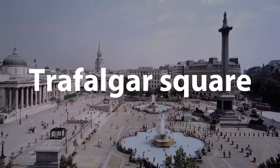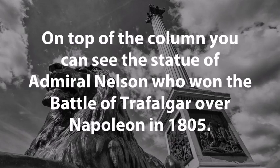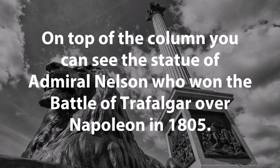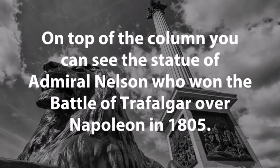Trafalgar Square. On top of the column, you can see the statue of Admiral Nelson, who won the Battle of Trafalgar over Napoleon in 1805.